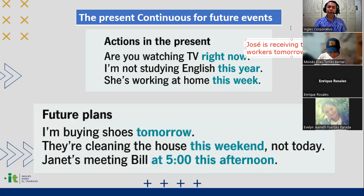Talking about this, Evelyn, today I will show you how to use the present continuous, but pay attention: future events. In other words, we can use the present continuous to talk about the future. Here, tomorrow is future, yes? So it's possible. Look at this other example, Evelyn. I am buying shoes tomorrow. So the action will be developed in the future. In the case of José, José is receiving the new workers. Suppose today is Tuesday, right? José is saying welcome to the workers on Wednesday, the next day, in the future.